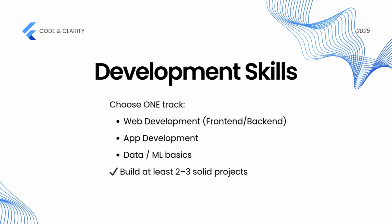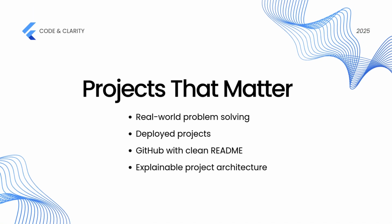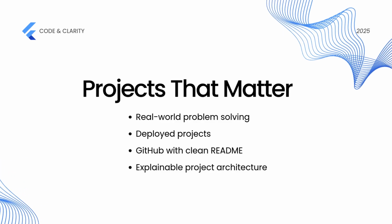Now, next is the projects that matter. Not all projects are equal. Projects that matter solve a real world problem and get deployed, not just on your laptop. Show them the proof of the project. Now have clean code on GitHub so that they can explore your code and understand. Then also include a proper readme file where you will describe the basics of the project.